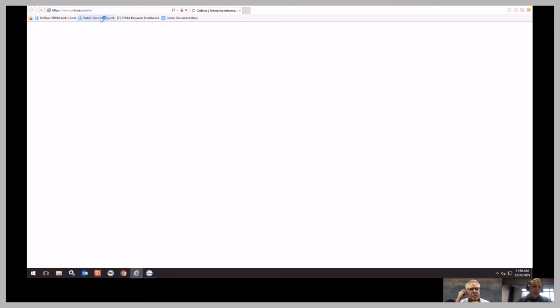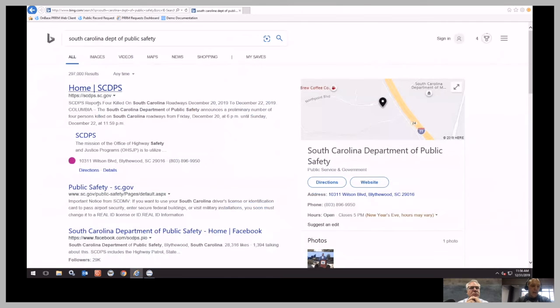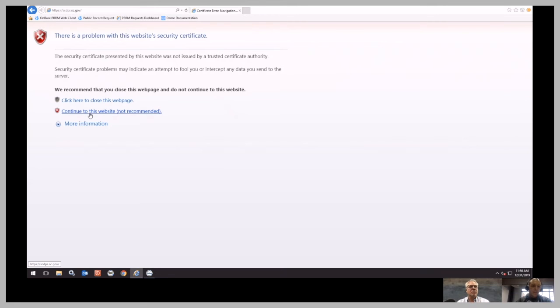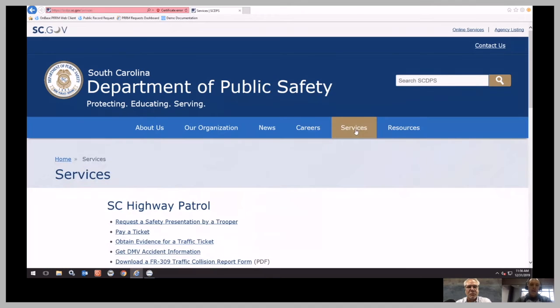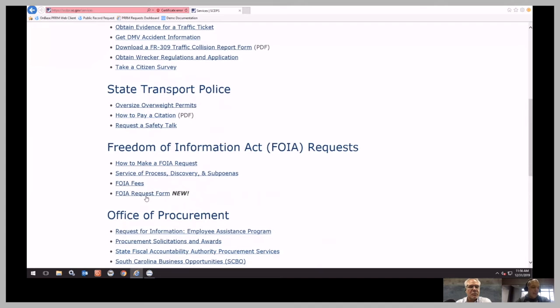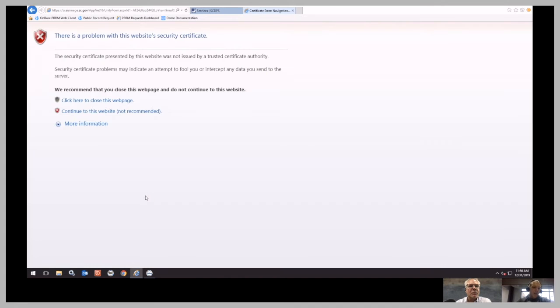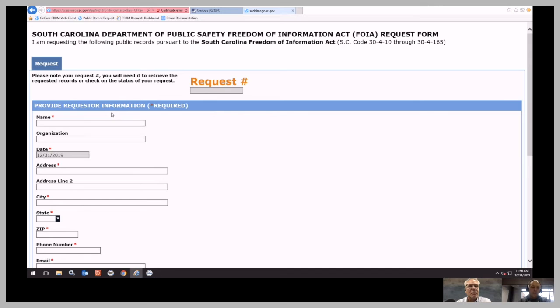So here's an example. South Carolina just went live with this form. So this is the South Carolina Department of Public Safety. If you just go to their main website, you can actually find under their services tab, you'll scroll down and there's a FOIA request form. But basically this is the same exact process. You fill this form out on their website, and this will then drive directly into their application that they use to manage these, for the internal process. Wow. Okay. But this is a public facing live example of that same exact concept.